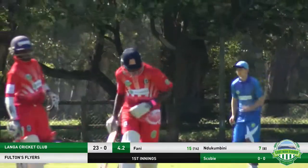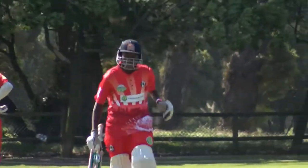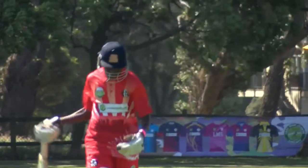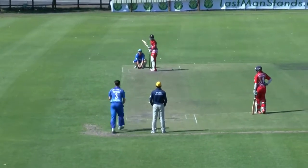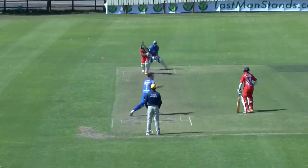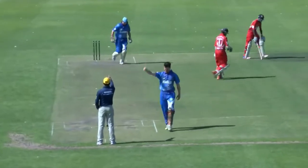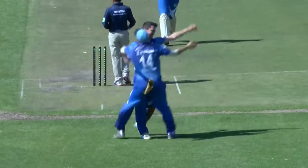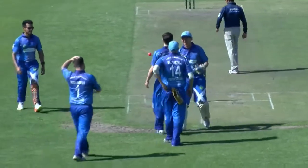Well, he bowled straight, which is very good. Yes, indeed. He's an accountant by profession, so maybe he's counting the wickets. Well, he can certainly count the right way. So that was Kenny Fanny, LBW, Andy Scobie for 15 runs off 10 balls. Of 16 balls actually. I must adjust my spectacles here. So that was a promising innings cut short, I would think, from the Langa point of view.